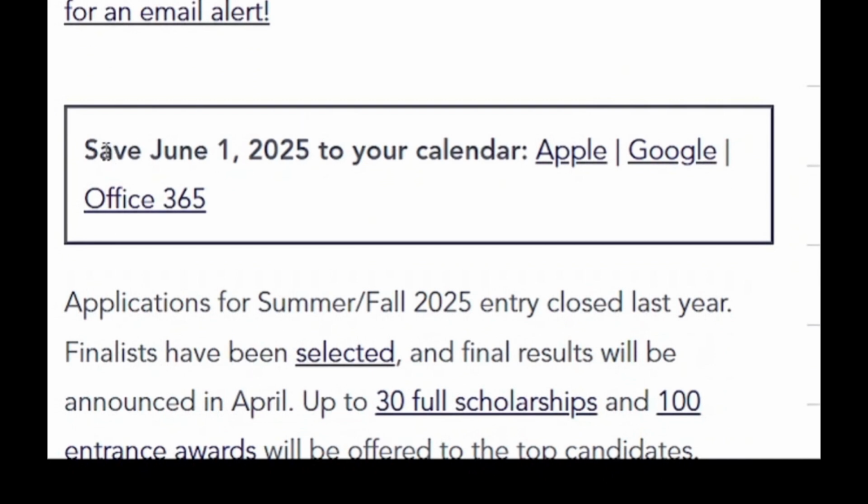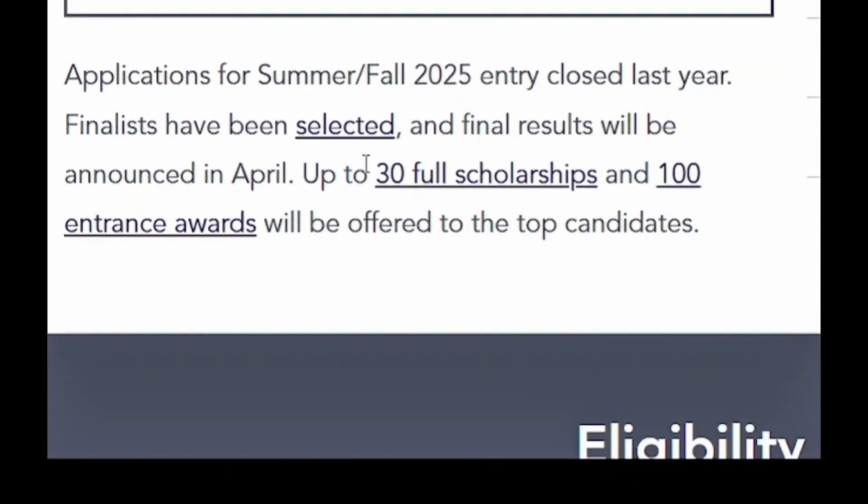Now, you also need to save June 1st, 2025 on your calendar because this application opens in June, right? I'm bringing this to you earlier so that you could start planning towards the application for the scholarship. How would you make that possible? You can save the date, June 1st, on your Google calendar, or if you're using Apple, save it there, so that you get a reminder before the start of the application date, right?